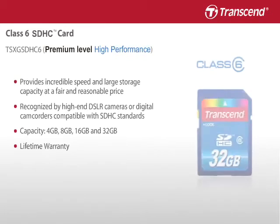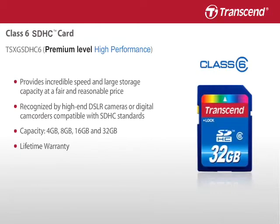Transcend's Class 6 SDHC cards have an important advantage in the SDHC marketplace. For most manufacturers, Class 6 is already their highest speed card, and their mid-range card is Class 4. Transcend's mid-range card is Class 6, offering better speed at a reasonable price.